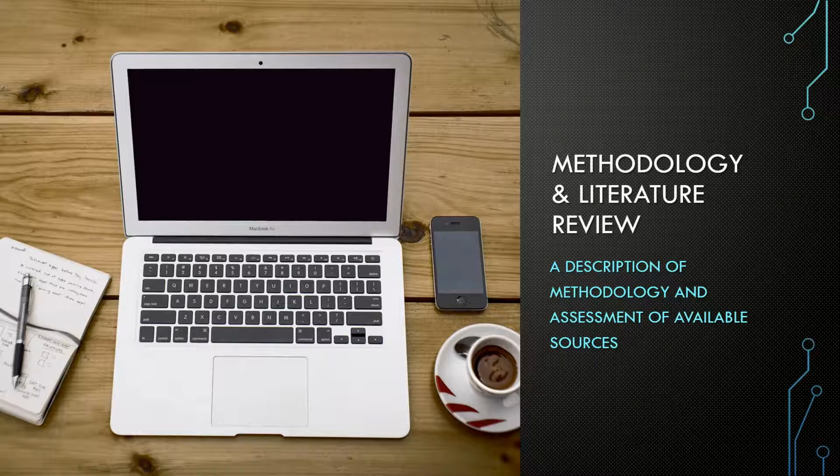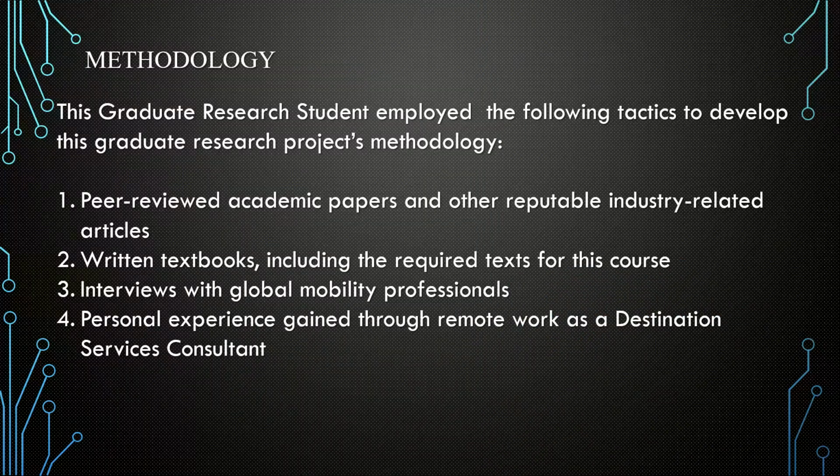Let's take a moment and examine our methodology and assess our literature review. This graduate research student employed the following tactics to develop this graduate research project's methodology: peer-reviewed academic papers and other reputable industry-related articles, written textbooks including the required text for this course, conducting interviews with global mobility professionals, and collecting data from personal experience gained through remote work as a destination services consultant.